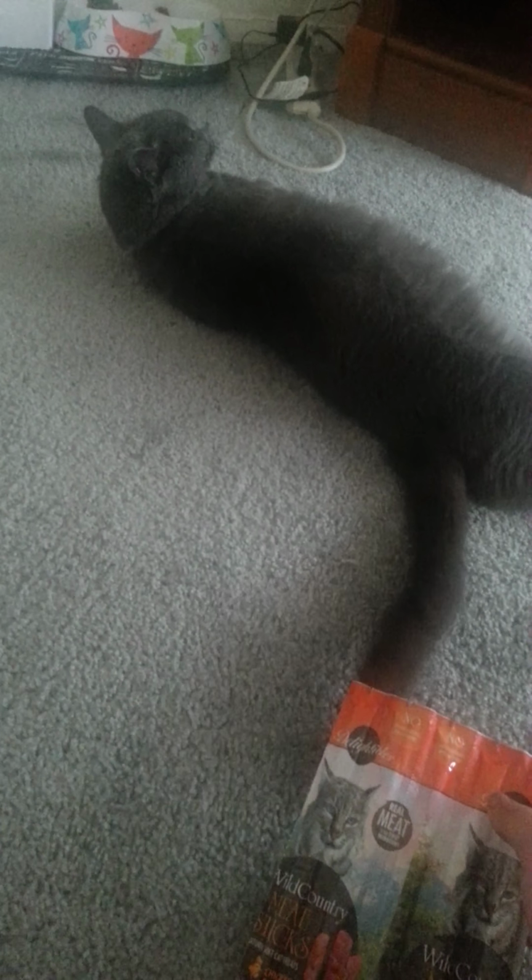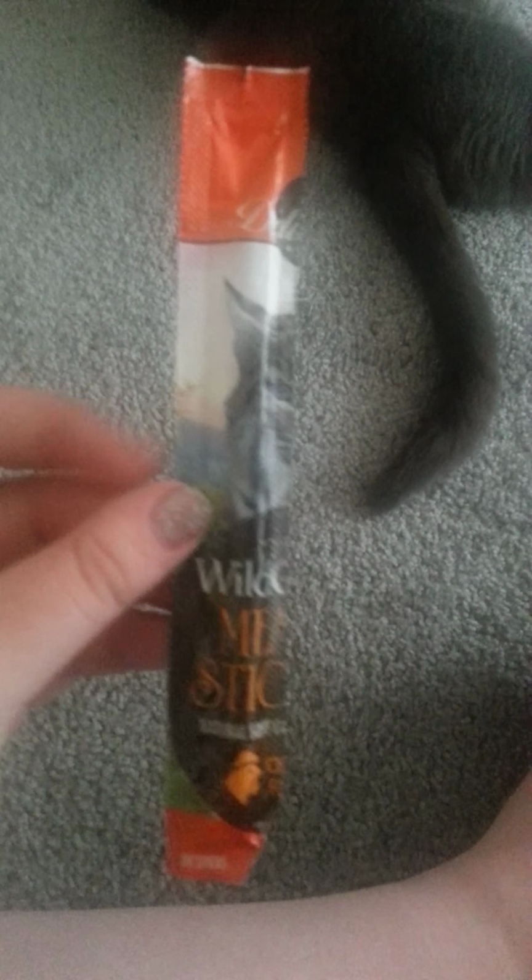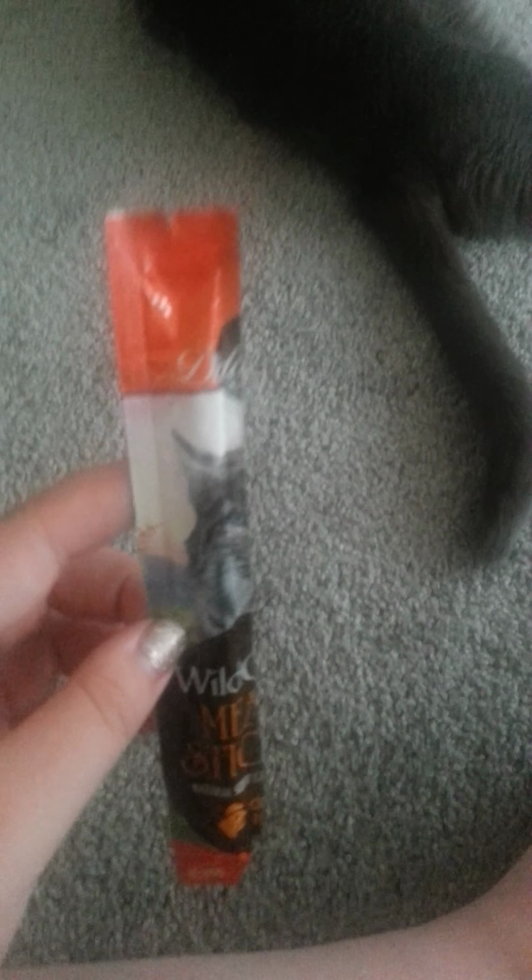So I'm going to just rip one off right now. So, one second. Alright, I got a section ripped off just like a beef jerky. And you kind of need both of my hands. I do apologize for the darkness. But it looks like a Slim Jim. It doesn't smell pleasant at all.